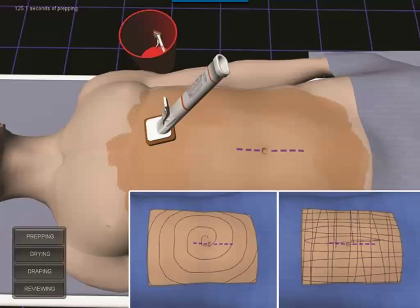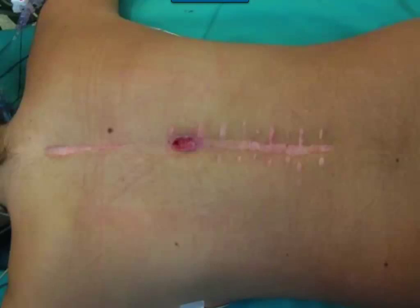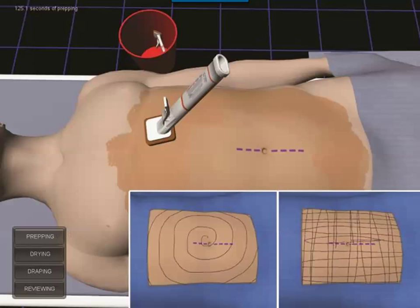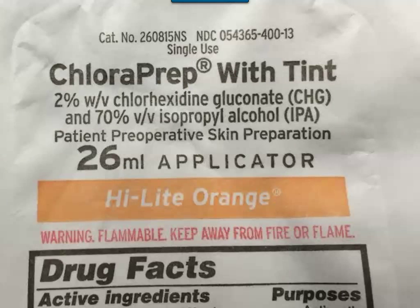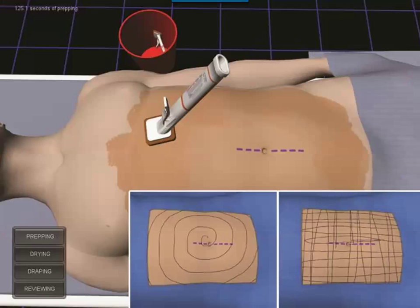And then I dry that, and then I use the ChlorPrep, what's this called, paint, and then leave it dry for 3 minutes. Wait a minute, that is chlorhexidine. Yeah, paint. I do both. I do the scrub, and then I do the paint. I thought it was all one. This is different. This is soap. Oh, okay. That's a soap, and then I do a paint.